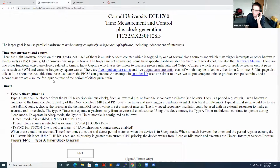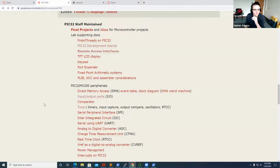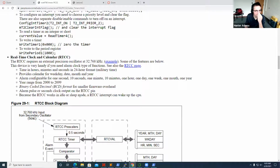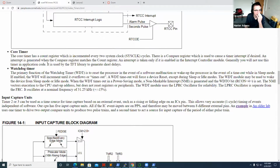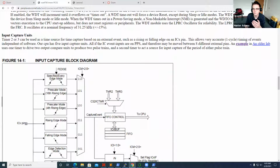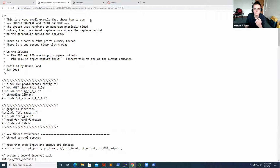So let me just show you, if either of those two hardware peripherals seem useful for your particular final project idea, where to go find some more resources on them. On the time web page, you can see that this web page describes timers, input capture, output compare. It's useful for lab 4. Oscillators and the real-time clocking calendar. On here, if we scroll down, there's some information about timers, information about the real-time clocking calendar, and then information about these input capture units. And there is a simple example here that shows how to set these things up and how to use them. And I'll just point out a couple of things about this example.